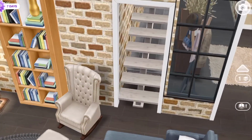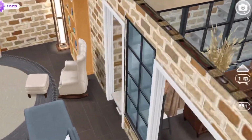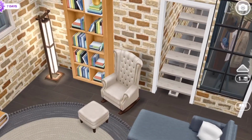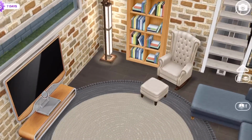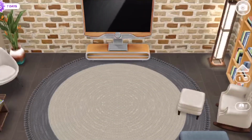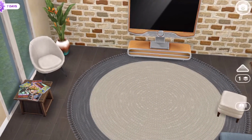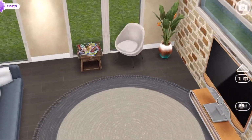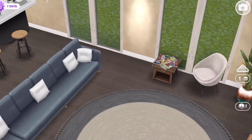And the stairwell, it is tucked in, but because I use these windows, it really opens even the stairwell up. And so I've just got the armchair there and a bookshelf, and I've used that Japanese lantern that is so pretty, and I really love it against that brick. And then I've just got a TV there and a plant and an angle chair. And I used one of the Japanese bedside tables with some magazines there.